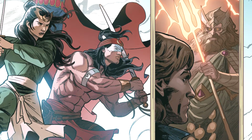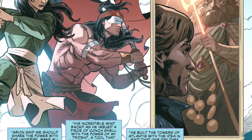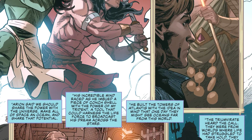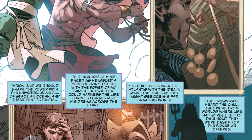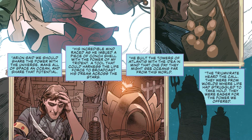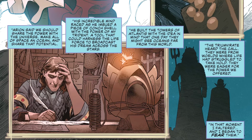They actually were young sea gods, much younger than Poseidon himself, and they answered Poseidon's call. They came to Earth seeking the life force that Poseidon and Arion possessed. Poseidon and Arion had originally offered to share this life force with those gods so that they could spread it to their own worlds and help their worlds flourish. The problem is that Poseidon became greedy. The power was so great that he decided he didn't want to share it.